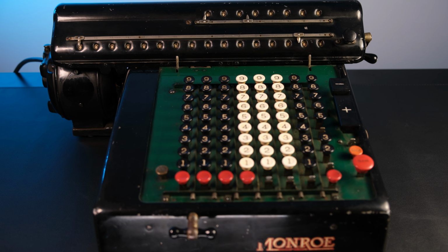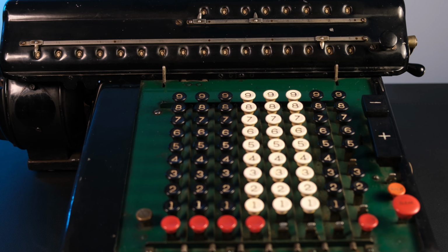And that sound that you hear is actually the motor going, and this is a sound that will always be in the background as people were using these devices. Now let's do a quick addition.